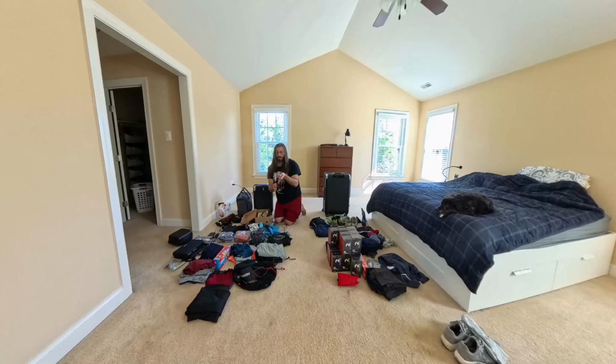Got a headlight here, and I've got 2 batteries for it. They're charging over here behind me. So I've got the headlight, Petzl brand, required by the race. I think a couple of the stages do start before the sun comes up, so I have to have that at the beginning.